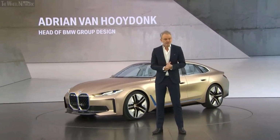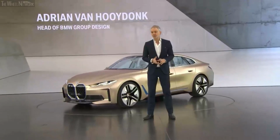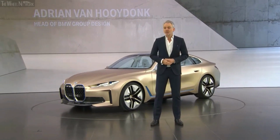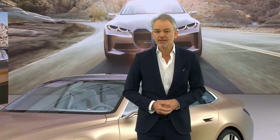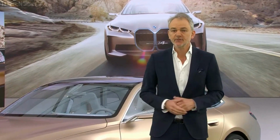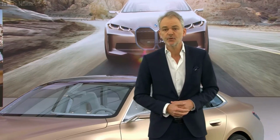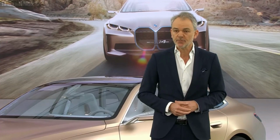Hello, everyone. Hello, everyone here in Munich and watching around the world. With BMW i, we have pioneered a new type of mobility and created a new and cleaner form language fitting to zero-emission mobility. Now, with Concept i4, that zero-emission mobility hits the core of the BMW brand.